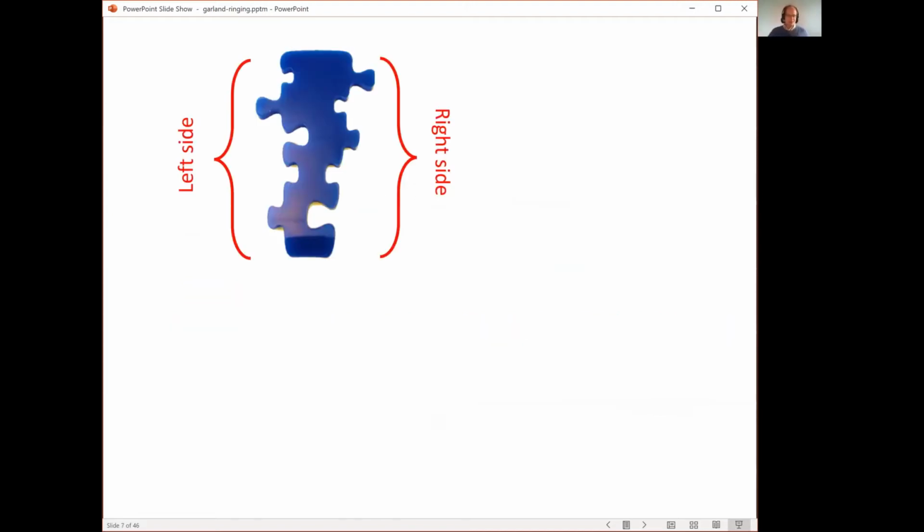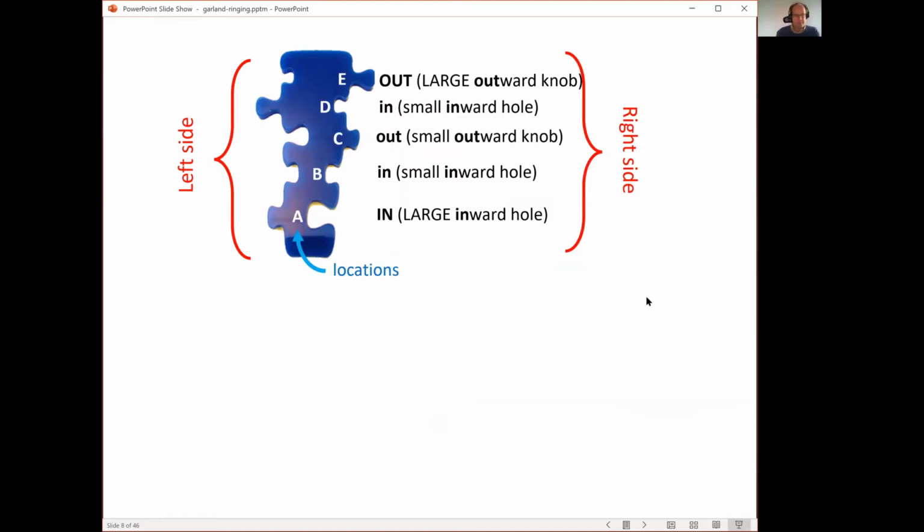So let's think about what this puzzle is actually like. Again, I wish I had physical copies for people to play with at this point, but you'll just have to imagine. Each piece has 2 sides, a left and a right side, and there are 5 locations along a side where we have these various decorations. The types of decorations are: a big sticking out knob, or a big inward hole, which the knob fits into. And there's also a small outward knob, and here we have 2 small inward holes. I'll denote these by out and in in capital letters for the large one, and small letters for the small one.